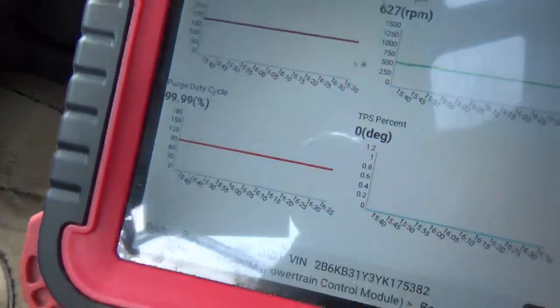You would need to purge the entire charcoal canister before it actually clears up and runs fine at idle. So that would be my first check. Right now it says 100% purge duty cycle. Basically, shut the truck off, locate this purge solenoid, and see if we can just blow through it. With the truck off, it should be closed. If it's not closed, that's the problem. If it is closed, we'll keep going, maybe do some fuel pressure checks. So it should be a fairly quick diagnosis.